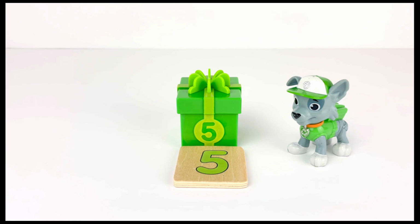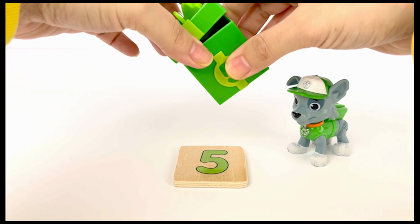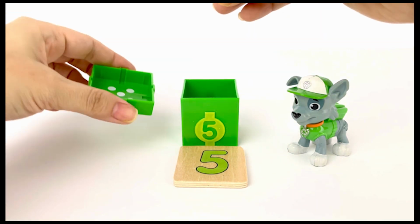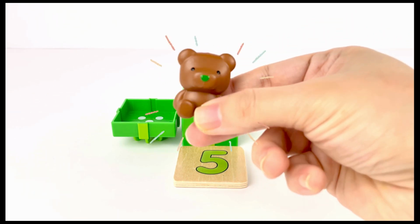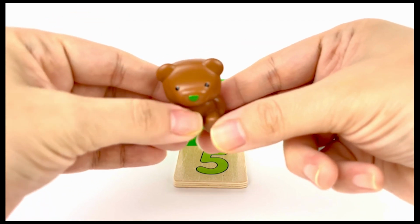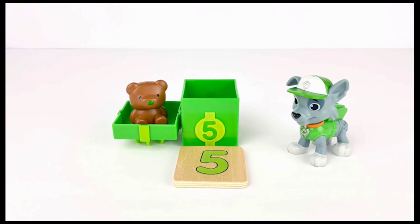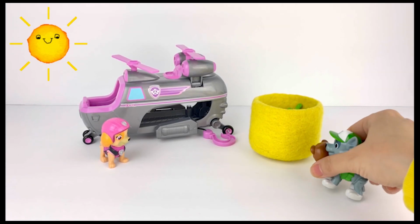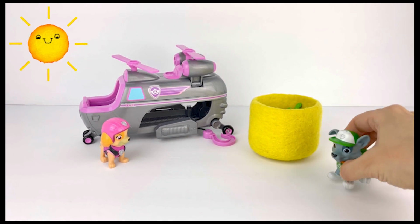And there you go. I think we can open the box now. Let's see what's inside. Oh look, it's a cuddly teddy bear. Hi, teddy bear. Let's place it on the box lid so Rocky can take it to Sky. Bye-bye, Teddy.